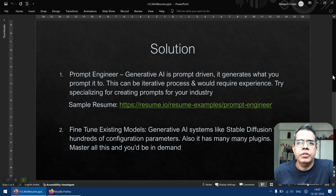Now, why is this position important? When you're working with generative AI, the prompt being the critical part of it, you have to keep iterating through the prompt to get the best output. Somebody just starting off will take a lot of time to get around it, but somebody who has experience with it will be able to get the job done much faster. So somebody with a good experience with prompt engineering is an ideal candidate for using generative AI.